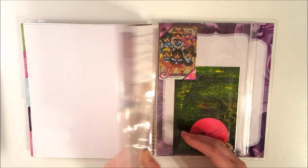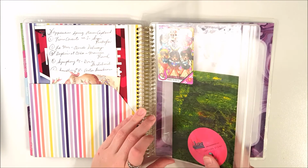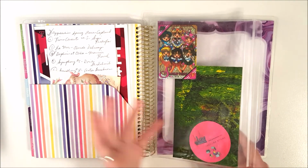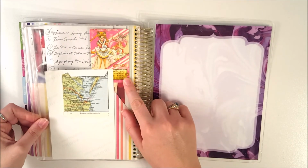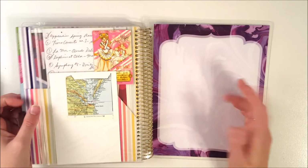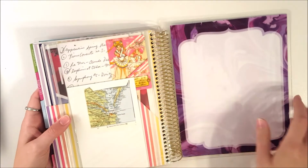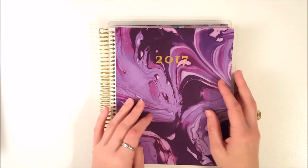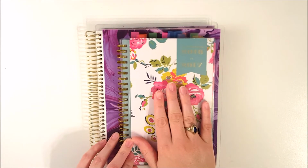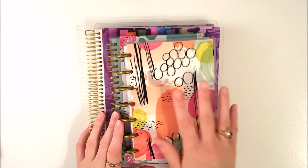And then I have been using this folder here at the back and this little clear pocket. I just put in some random things I like from art things, like exhibits I've been to, and then there's this Sailor Moon card that I had found somewhere. I don't use these dashboards at the front and the back really for anything. There's one here also. But yes, like I said, this is the planner that goes everywhere with me. This is my to-do list book, and this is just for fun.